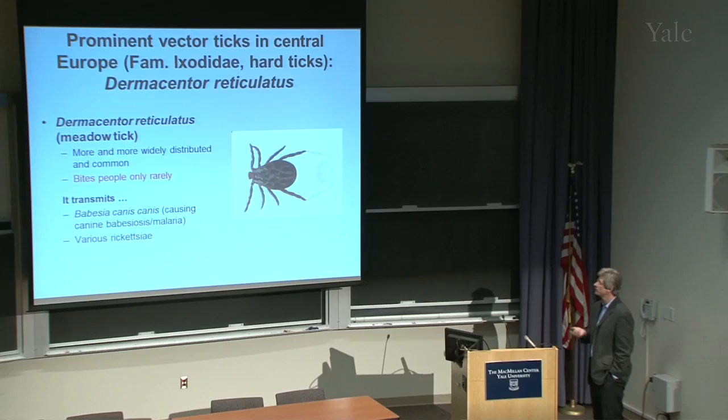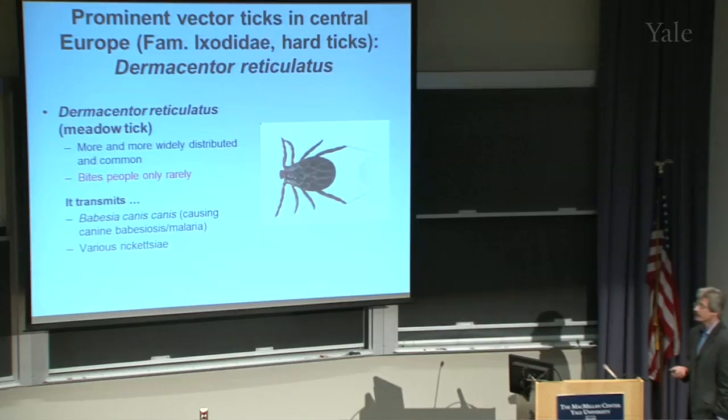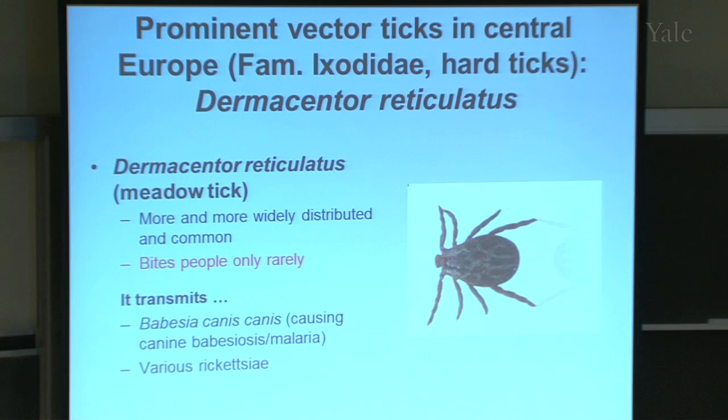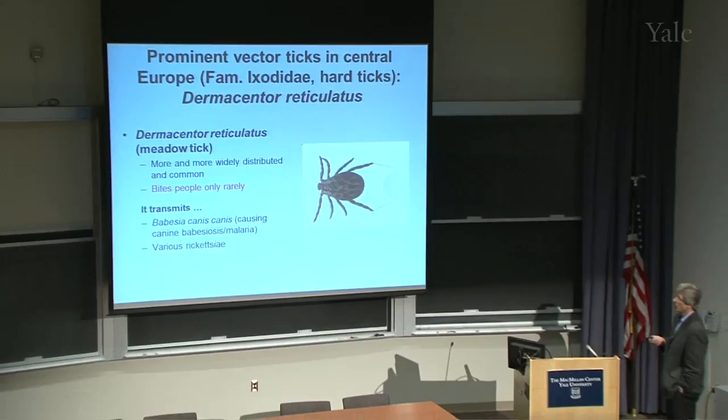Now, the second important vector tick in Central Europe is Dermacentor reticulatus. You also have Dermacentor ticks here, Dermacentor andersoni, the wood tick, and Dermacentor variabilis, the American dog tick. But the life cycle and biology are a bit different in Eurasian Dermacentor species. It is more and more widely distributed and common. That's interesting also when we try to look into the future of this tick, but very rarely, at least in Central Europe, are people bitten by this tick.